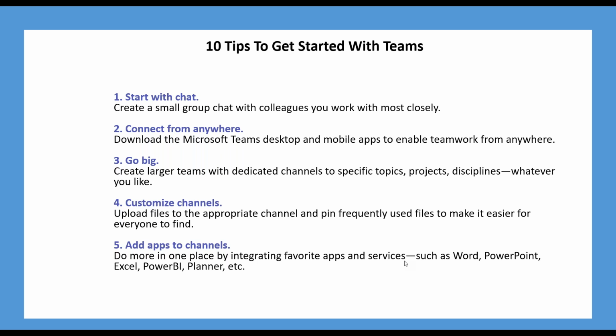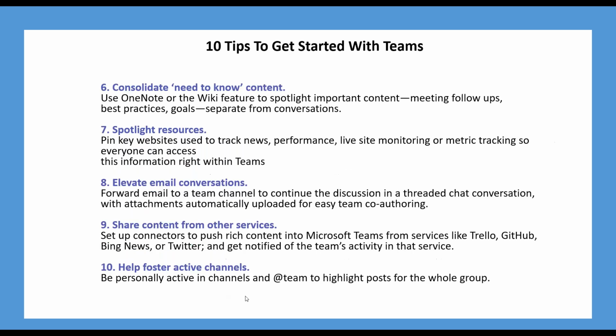Use the Wiki, right? That one document or that one thing or that one link that everybody uses when you have that team. Utilize that. Stick something up there. Add your apps in, so you can actually integrate apps. There's a whole host of apps you can integrate, so you could launch Word or Excel or Planner or any of the others right there from your team. That's a pretty neat thing. All the Wiki stuff, right? The need-to-know content. Here are my notes from our meeting last week. All of that kind of stuff. These are great places to post in the OneNote or the Wiki feature.